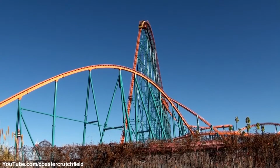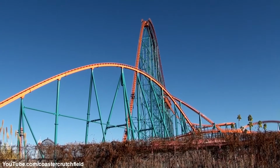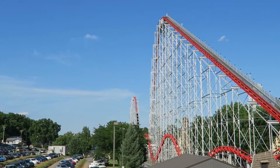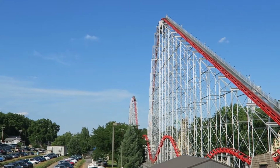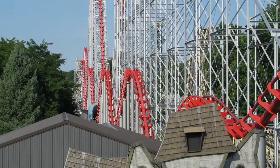So, I think we've pretty much rounded off Giovanola, and now it's time to talk about the next manufacturer on this list, which is Morgan. Morgan Manufacturing has built 8 different roller coasters, and all but 2 of them are over 200 feet tall.